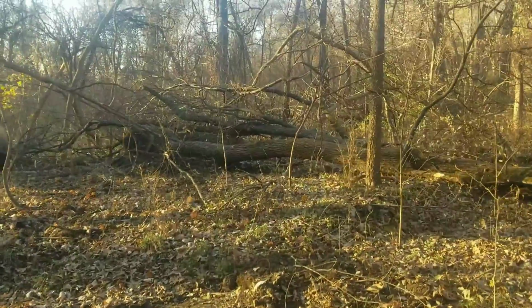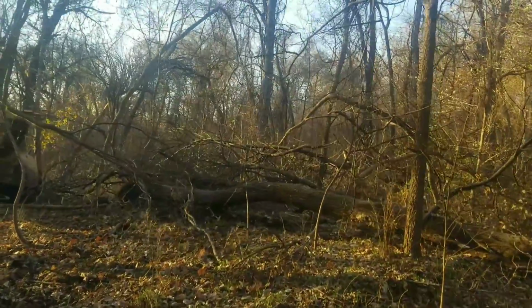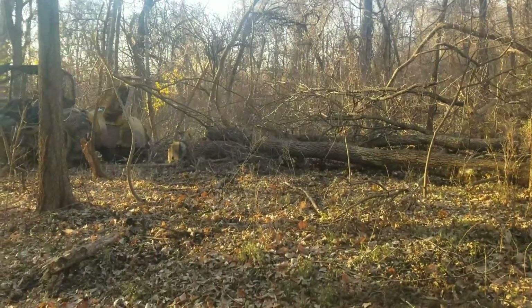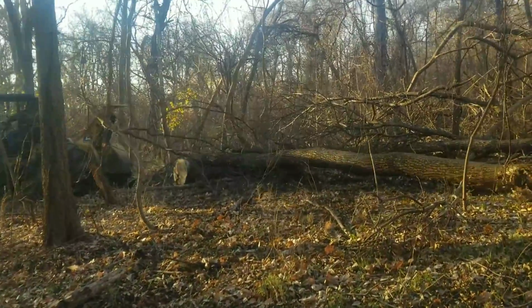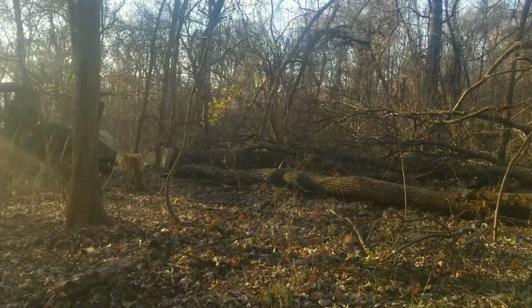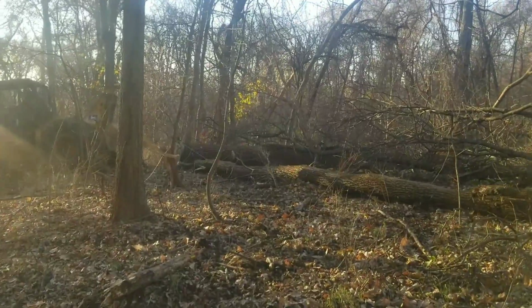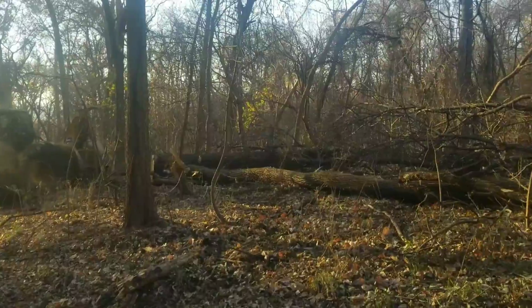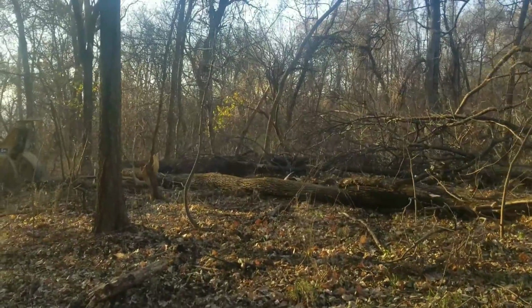Kind of late in the day. We didn't cut near as many as I wanted to, but we got all the boundary lines and property lines and layout all discussed with the landowner and the neighboring landowners, so we're good to run full tilt now. I did manage to cut a few today. Some big trees, that one especially.